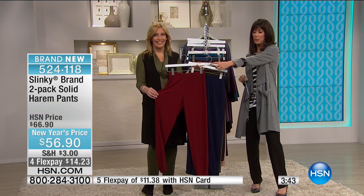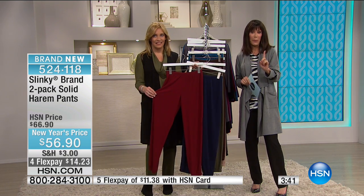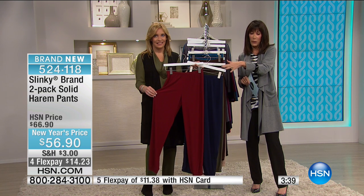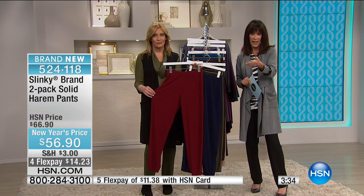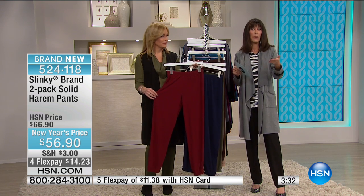You're going to get two. So you're not going to get just one pair. Again, we see $46 is the price for one. We have the two-pack listed at $66.90. So even at that price, it would have been a great value.